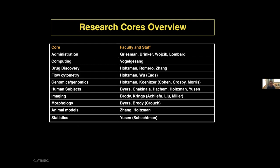And just briefly, again, here, those cores are listed here on the left with the people who are involved on the right, starting from administration, going down to statistics. The idea here is to get trainees up and running quickly, to hopefully avoid some of the frustrating aspects of research in the early stages of getting methodology in place. So instead, you can jump that step, at least to a certain extent, and call on these people to help you grind through the kinds of issues you're interested in, and thereby get original data much quicker, more efficiently, and with significantly less frustration than you might otherwise have.